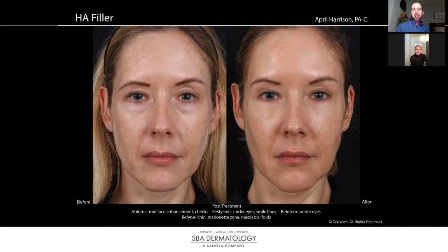You could just look well rested, and I love that. Yeah, she looks well rested. She had such a great amount of sleep that I'm jealous. Yeah.